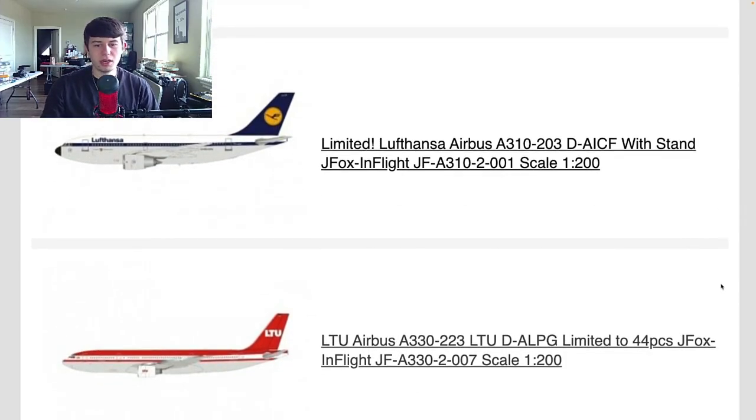Alright, this is LTU Airbus A330-200. This is Delta Alpha Lima Papa Golf. Beautiful looking aircraft, only 44 pieces, so if you're interested in this one, definitely get your orders in. This is a good looking aircraft, very unique livery, and LTU had a pretty interesting history to say the least, so another great way to represent them if you're looking to do that.